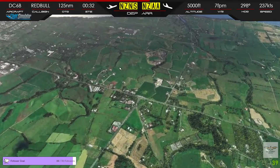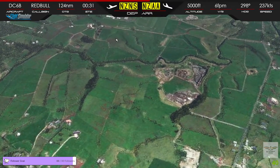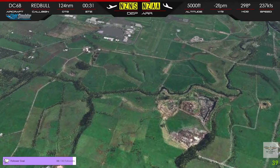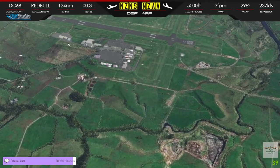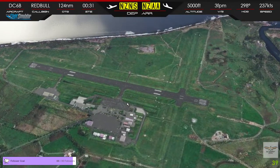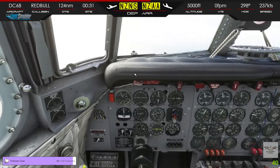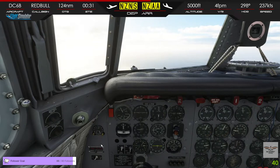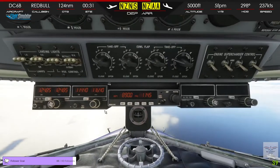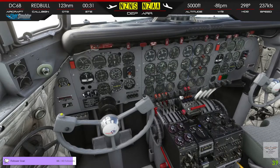I wonder if we can actually see the VOR in the scenery. Okay, must be here at this airport. Small little airport here. But no, we don't see any. Okay, it's flipping there, I mean, the needle is flipping. Okay, let's go to our other VOR. Nope, we don't have it yet.